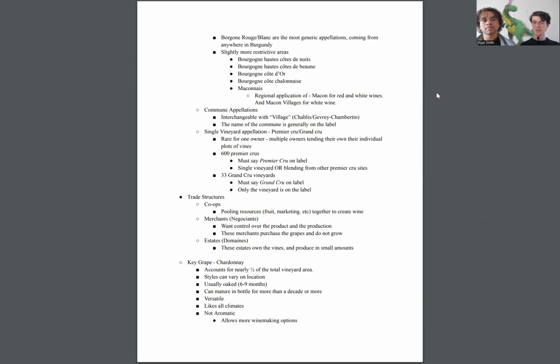However, you have some slightly more restrictive areas, and all of them are in French. So you have Bourgogne Hautes-Côtes de Nuits, Bourgogne Hautes-Côtes de Beaune, Bourgogne Côte d'Or, Bourgogne Côte Chalonnaise, and then finally Mâconnais. In Mâconnais, you have the region of Mâcon that is both red and white wine producing. You have Mâcon-Villages for white wine, and this will be further talked about when we talk about Mâconnais.